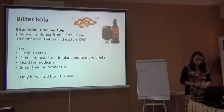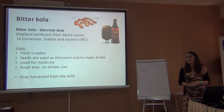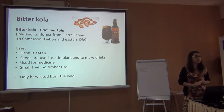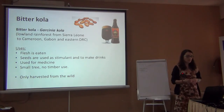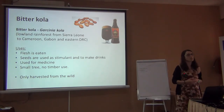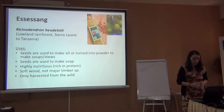And this is a small tree, so in this case, there's no competition for timber. And this one, as far as I know, nobody has started to cultivate it. So it's still only harvested from the wild. So this is an important forest resource. And there's a lot of conflict sometimes with local communities in logging concessions because they want to keep their access to this important resource.